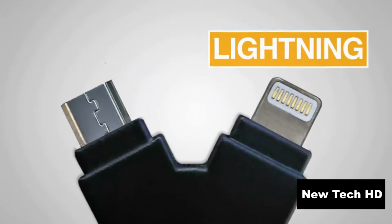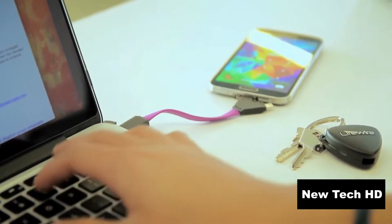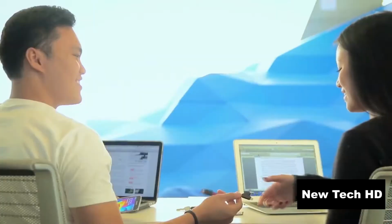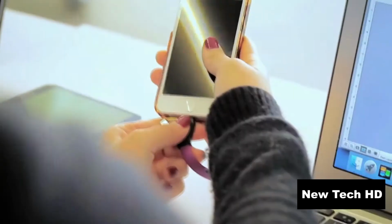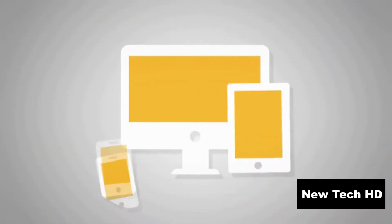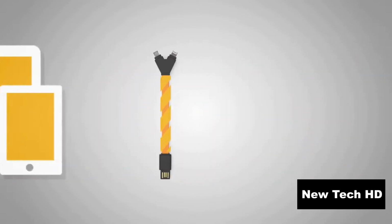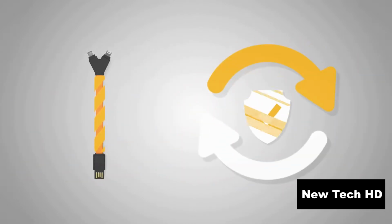Lightwire is universal and combines the 2 most widely used connectors into one charging cable that's easy to share with anyone, whether they use an iPhone or Android device. It's the only charging cable you will ever need. When you need to use a public charging station or someone else's computer, Lightwire prevents accidental syncing and data exchange, protecting your data and personal information.